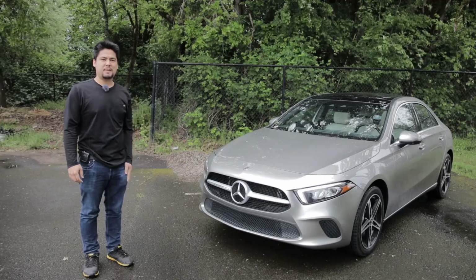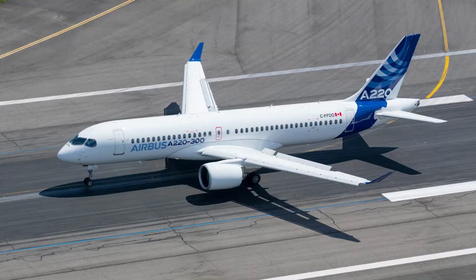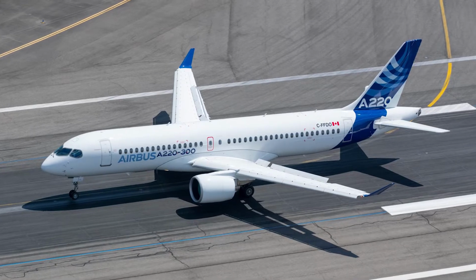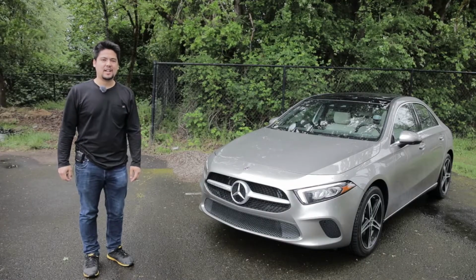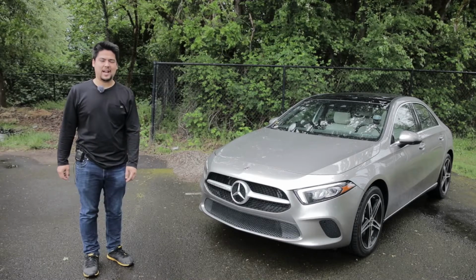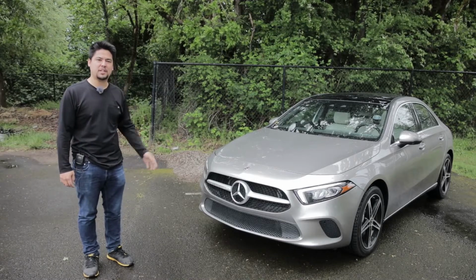This is the Mercedes-Benz A220 4MATIC, not to be confused with the Airbus A220. This is Mercedes' attempt to appeal to the Millennial generation. And since I'm a Millennial, I feel like I'm probably qualified to do a review on this car.